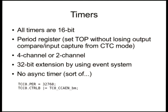That mode was called CTC on the AVR Mega timers. Now all timers have a period register, so you no longer lose the ability to do PWM with any of your timers, even if you want to have a top value that isn't the maximum the timer can have, which is quite nice. There's a bunch of other minor changes to timers.